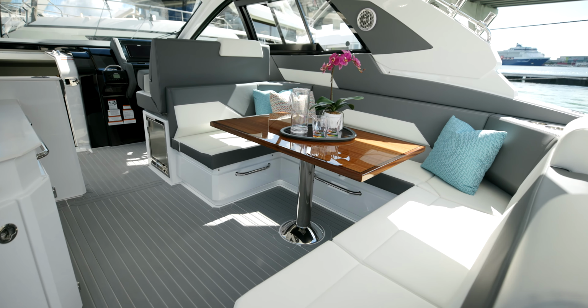Want to fish? There's an optional package with rod holders, outriggers, and a fish box. So yeah, it can throw down too. And finally, a power sunshade over the transom gives your guests that extra protection for long afternoons on the water.